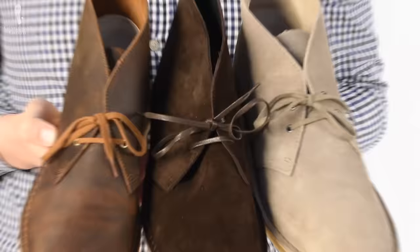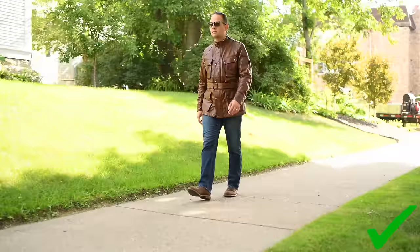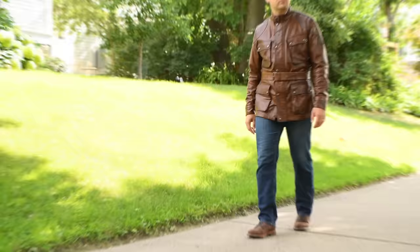Now let's move on to the correct fit. First and foremost, the jeans should properly fit the wearer's body type. For more information on how to determine your ideal fit in jeans, check out this video here. And now let's talk about the correct color.